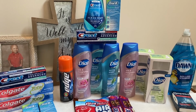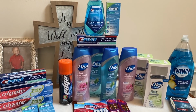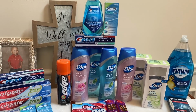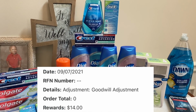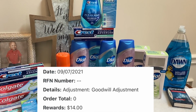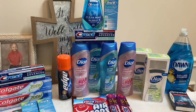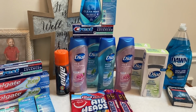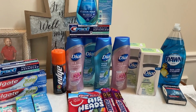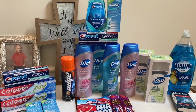Y'all know I don't play, but I actually reached out to customer service because they had canceled out a couple of my orders or substituted things that was just throwing everything off. And customer service actually gave me back $14 in Walgreens cash to make up for the cancellations that were happening. So I decided to keep this because it turned into a super moneymaker once they gave me back that $14. I'm not going to factor that $14 into today's breakdowns, but I wanted you to know that that did happen as well. So this actually turned out to be a super moneymaker, the whole transaction.